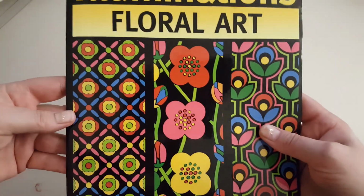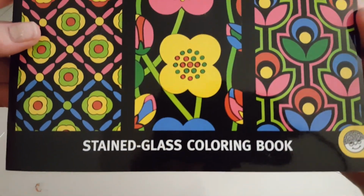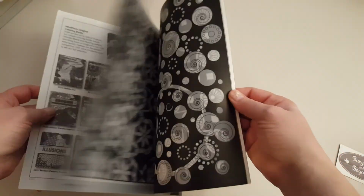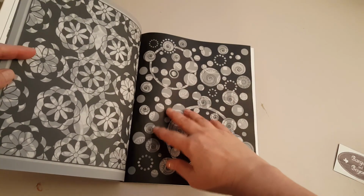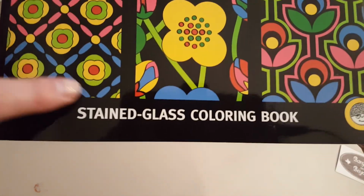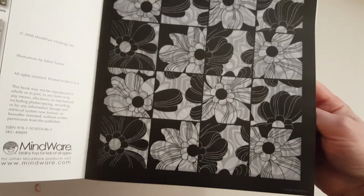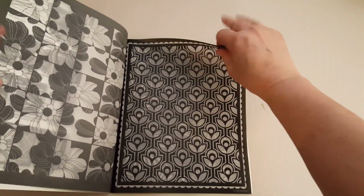I only really got to look through 2 shelves, and I found this Illustrations Floral Art. It's a stained glass coloring book. I've never ever seen one of these, and I picked it up and started flipping through it, and I'm like, what is that? I thought maybe they were stencils, where you put the ink on it, scrape the ink, and the pattern comes off on the back. Screen printing, that's what I thought it was. And then I turned the cover and saw it said stained glass. But these are really pretty. I mean, look at that. They're like vellum. I've never seen a book like this before.